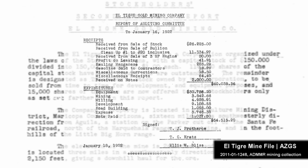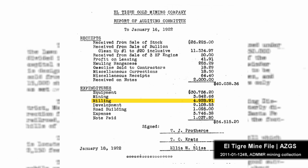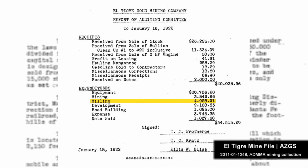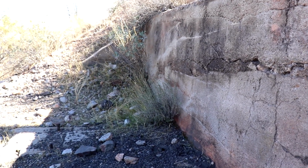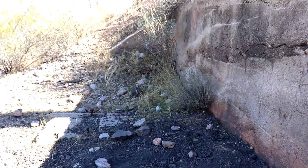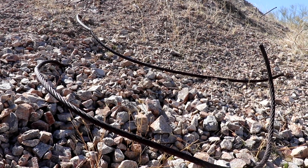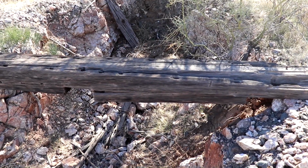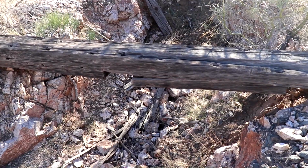This 10-stamp milling operation is talked about in an annual shareholders report from 1922. El Tigre Mining Company poured over $50,000 into the mine and mill property. By 1925, the mill had processed at least 4,200 tons of ore, producing over $14,000 in gold profits.